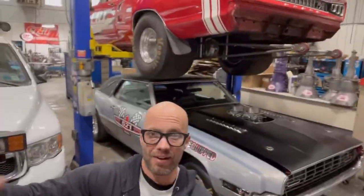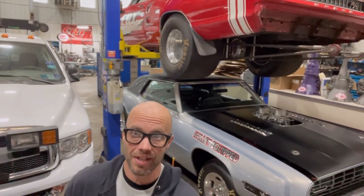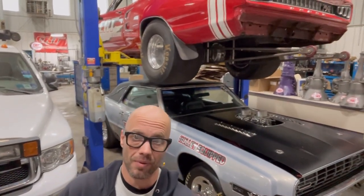All right, we're going to call that a wrap. This is part 2 of building the C6 for my Rowdy 1968 Ford Thunderbird with 521 cubic inches.